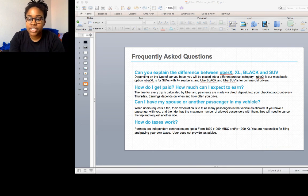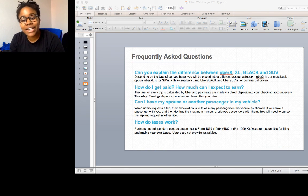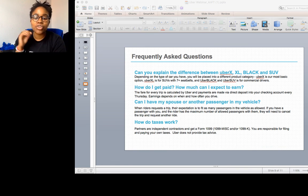I'm registered with NJ. Can I drive or pick up a passenger from Connecticut? Yes, you can. You can drive in Connecticut, pick up in Connecticut, and drop off in Connecticut. You can work all of New Jersey, Samuel. You could work all of Connecticut. You can pick up and drop off in the city of Philadelphia.